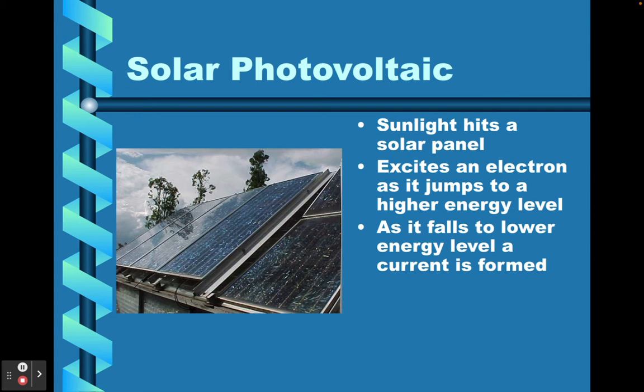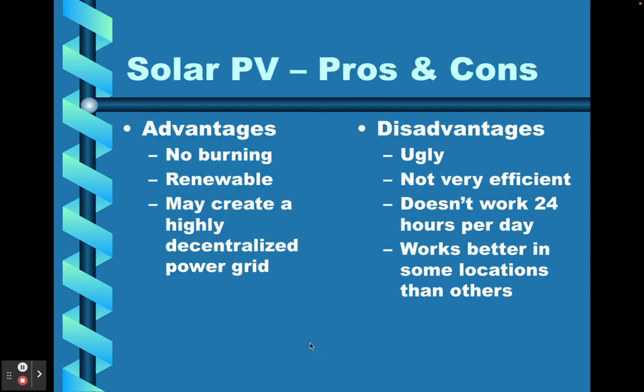Again, there's no magnet, there's no coil of wires in this. There's also no burning. So my advantage is there's no burning. It's renewable because it's from the sun. And another advantage is you can create a highly decentralized power grid. This is why you start seeing solar panels on the top of lights, or you maybe see them on your speed sign. You see a solar panel on it. They don't have to plug it in then. This is going to generate the electricity that it needs. And so you can put these in more remote locations and things like that. So a lot of advantages that way.